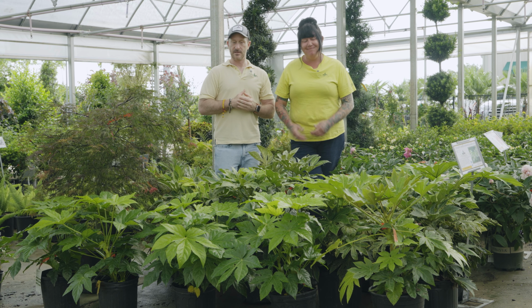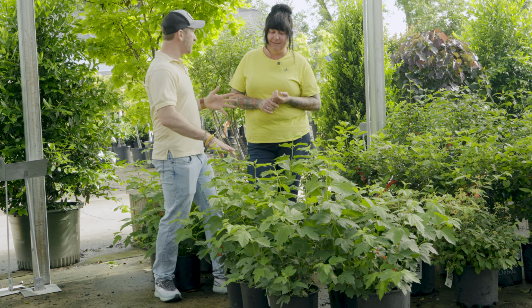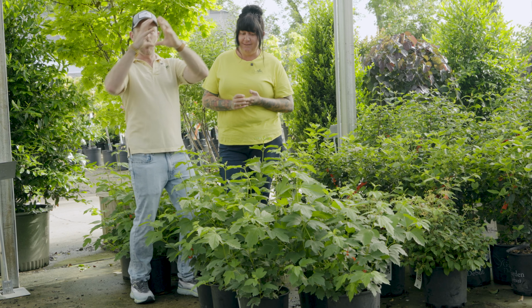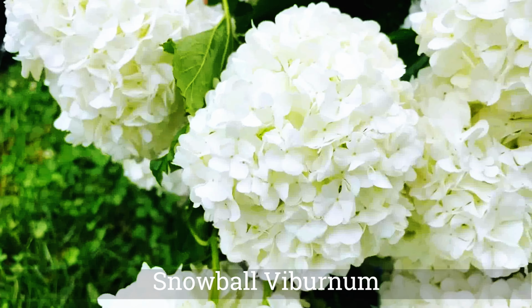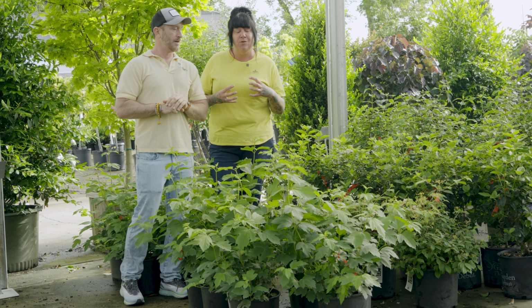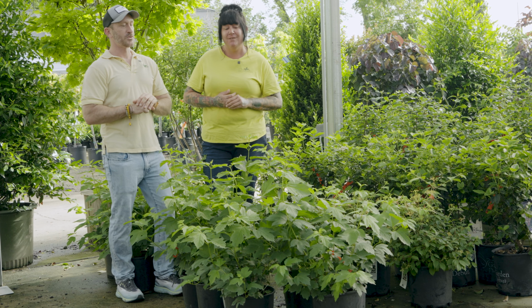Very tropical. Now, this is a plant I've never had in my yard, but correct me if I'm wrong, it's hard to tell with them not in bloom right now, but these are the ones that have those big white pom-poms all over them. Absolutely, Ryan. This is the iconic Snowball Viburnum. It's a springtime bloomer, but let me tell you, it is so worth it because when it is in full bloom, it is just covered with those big, fluffy white blooms. It is quite a show.